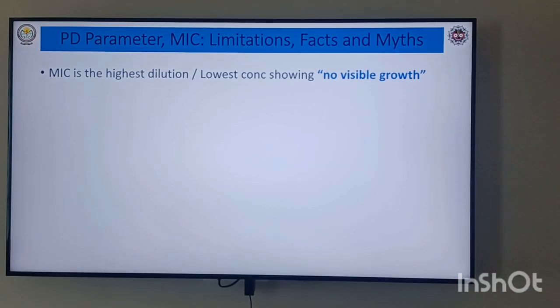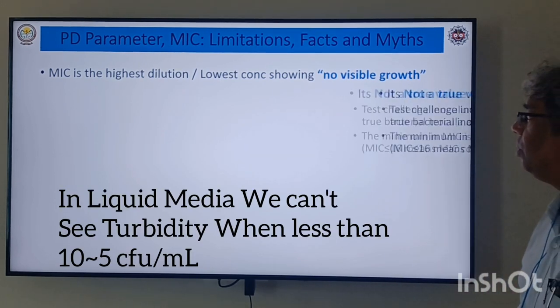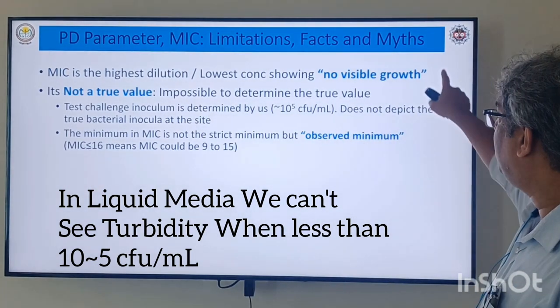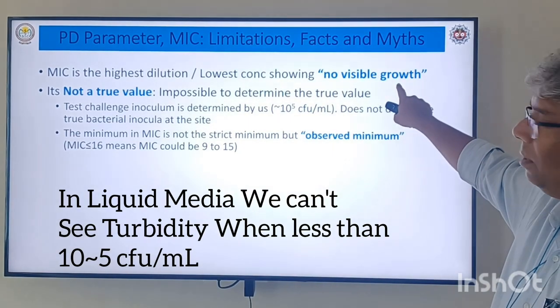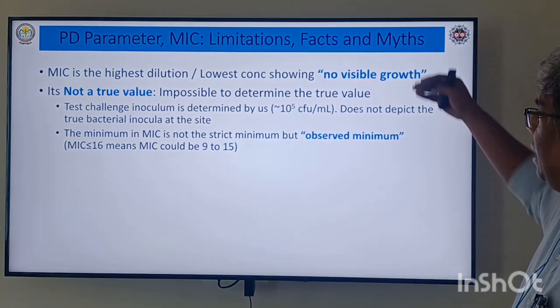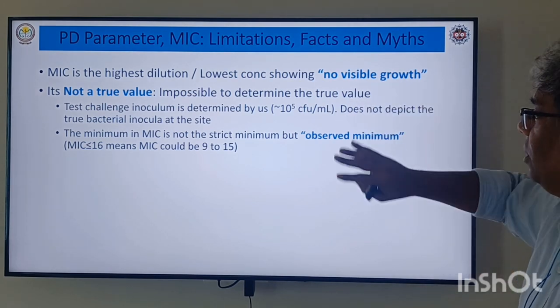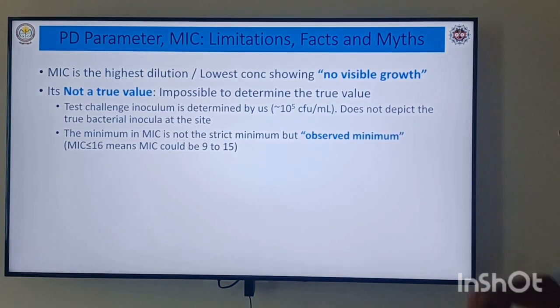So basically, MIC is the highest dilution, or the lowest concentration, which shows no visible growth. I have kept it as no visible growth because that means growth could still be there at 10 to the power 4 CFU per ml, or 10 to the power 3 CFU per ml as well. So no visible growth is the parameter for checking, and that's why it is not a true value, because it's impossible to determine the true value.